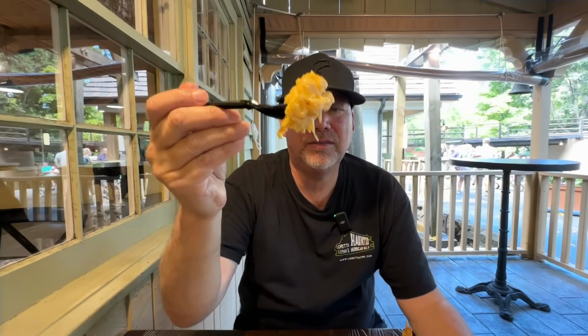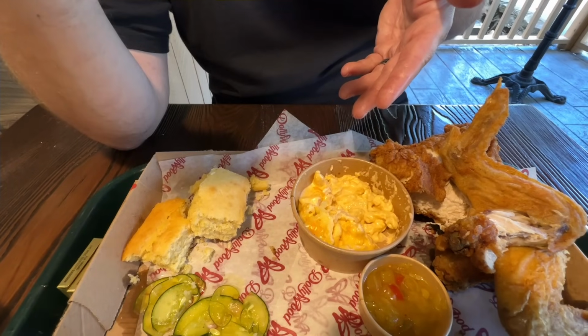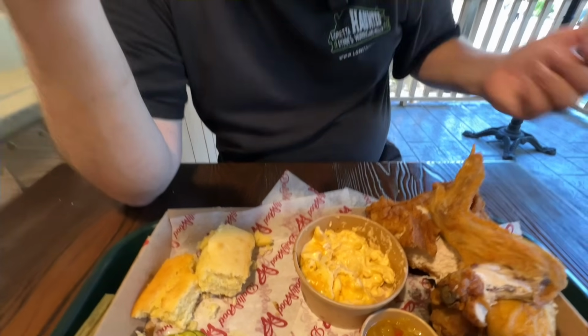See it? I get more of a medium cheddar cheese flavor from this. I can taste some smoke in that, and I don't know if it's just me, but I'm tasting a little bit of garlic. Maybe it's just me. That's what I taste. There's something that reminds me of garlic. This is very good.